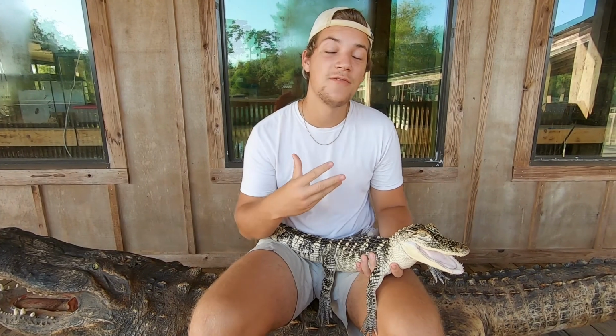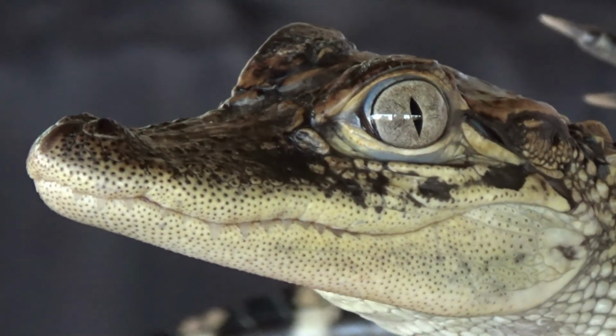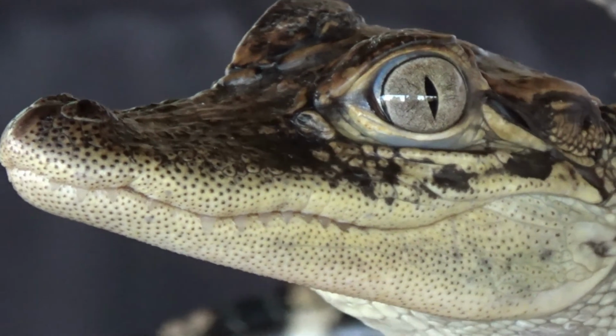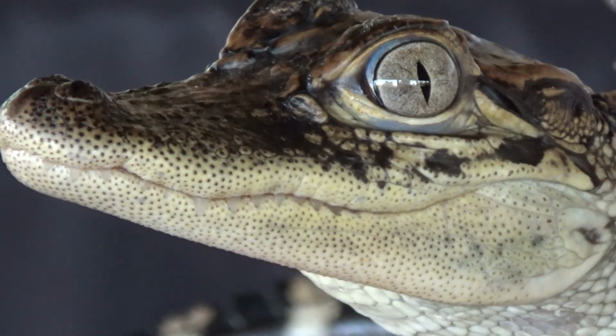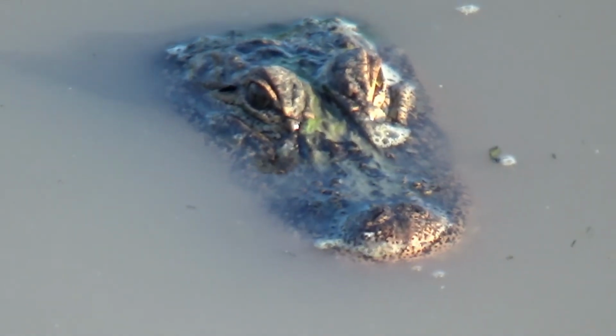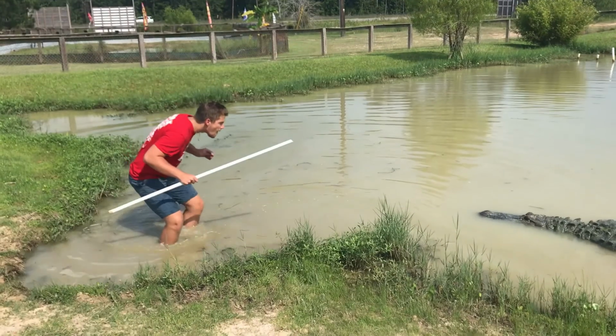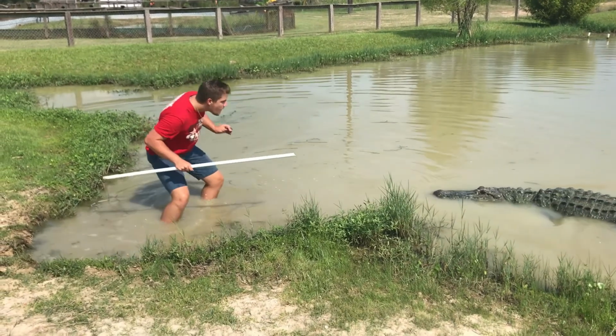Now, if you look at the head of any alligator, you're gonna see a bunch of little black dots on it, and you may think, oh, that's stubble, that alligator needs to shave. But what that is are pressure sensors called mechanoreceptors. So when this alligator's in the water, it's gonna feel the vibration from everything in there, every fish, every turtle, and it's gonna use those vibrations to decide if that animal's prey and attack.